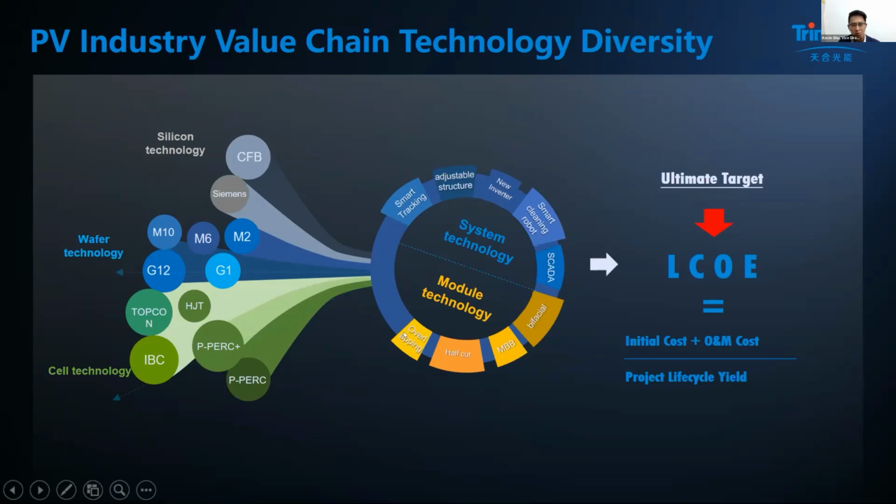The second trend here is that before, from the wafer to the cell to the modules, the technologies were developing separately. But in recent years, what we observe is that the technology is integrating together. Just for example, Trina is a module manufacturer. Before, we understood module technology as more like encapsulation technology, that means assembling the cells, the EVA, the backsheet and other encapsulation materials into a module.